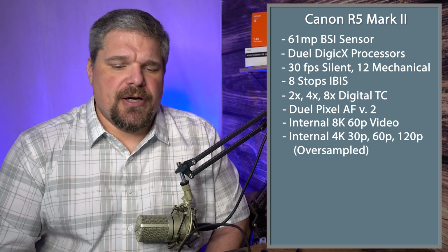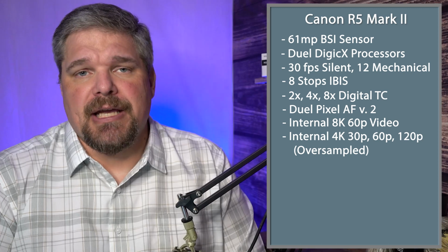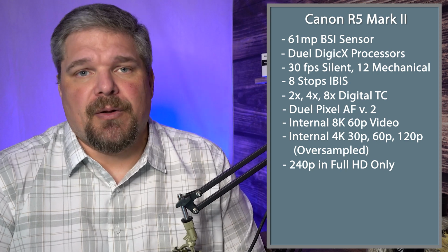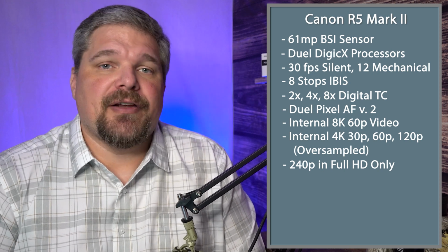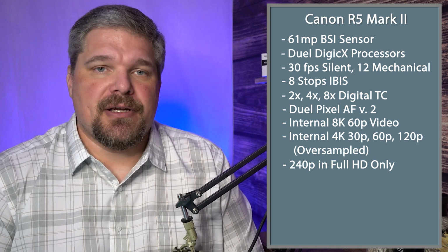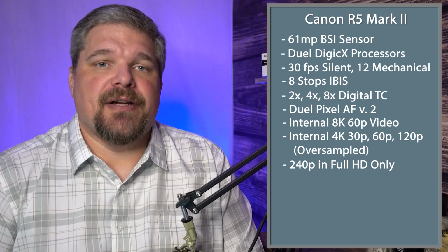It's going to have 240 frames per second possible, but only in full HD. So your slow motion will be only in HD. Now, I personally have a problem with that as I'm getting more into videography, and I know why Canon and why Sony are doing this, and it's because they want you to upgrade to their cinema line if you're serious about videography.